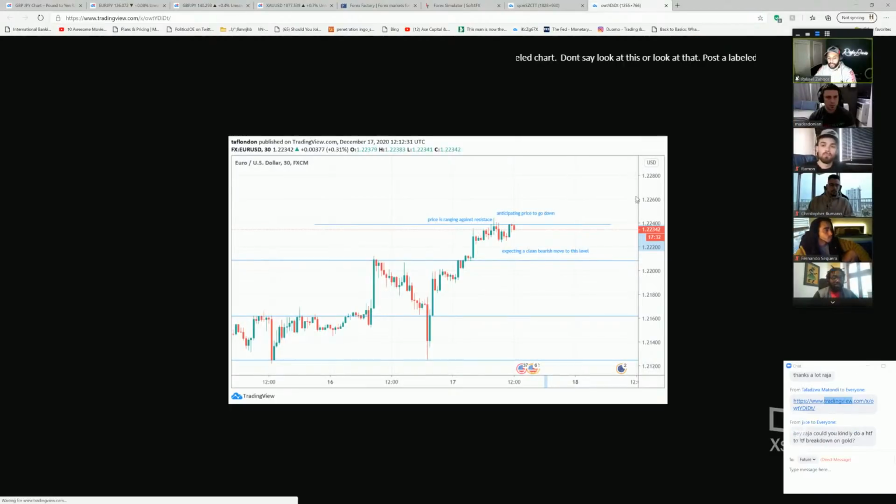Let's take a look at this chart over here. This is Euro USD. Price is ranging. Obviously, it ranges all the time in Euro USD. Expecting a clean bearish level.